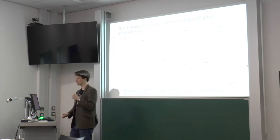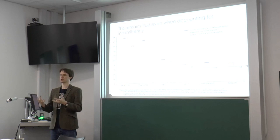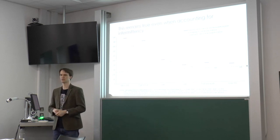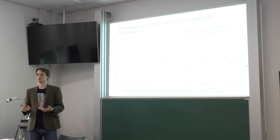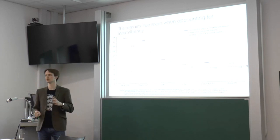It's also not intermittency. There are a lot of studies out there looking at getting to very high penetration of renewables and how you manage that grid with those intermittent sources. The answers range between, let's say, 60% penetration of renewables to 100% penetration. I kind of argue about that, but fundamentally, I think it is possible to manage that grid. And even more so, the cost of doing so is not prohibitive.